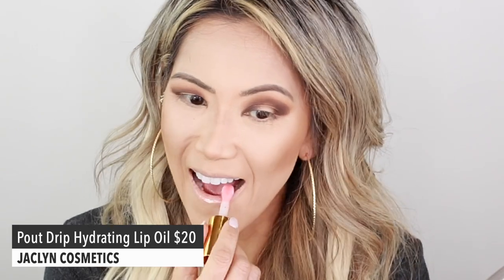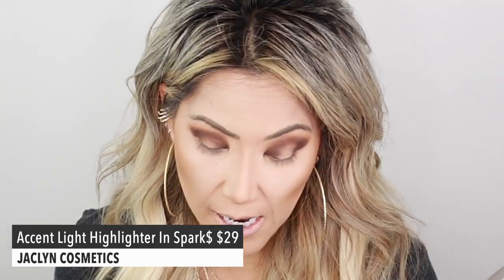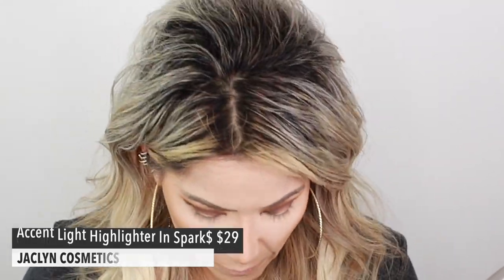My lips are feeling really dry. One thing I love of Jaclyn is her lip oils. They're so good. Not one thing, I love a lot of her stuff. Her highlighter is my holy grail highlighter. All right. It's so good. This is like one of the best lip oils ever. This highlighter, Sparks, is my number one highlighter of all time. It's the number one highlighter. It's fantastic.